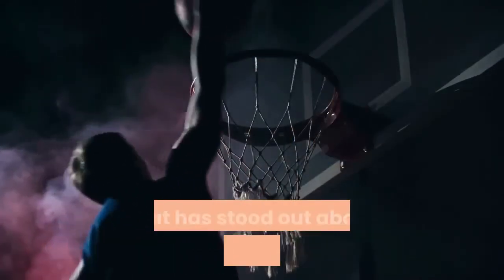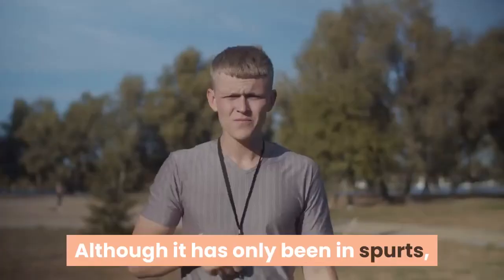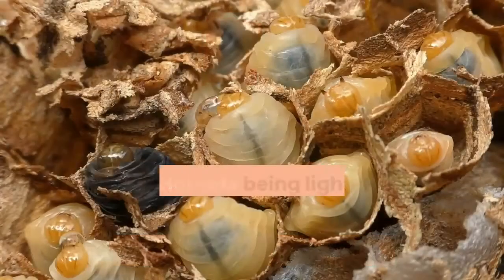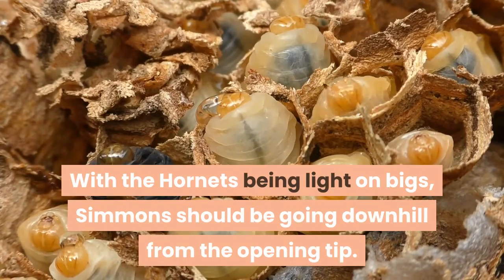Simmons attacking the rim. One thing that has stood out about Simmons' season so far is his offensive assertiveness. Although it has only been in spurts, he has done a better job of absorbing contact and getting to the foul line. With the Hornets being light on bigs, Simmons should be going downhill from the opening tip.